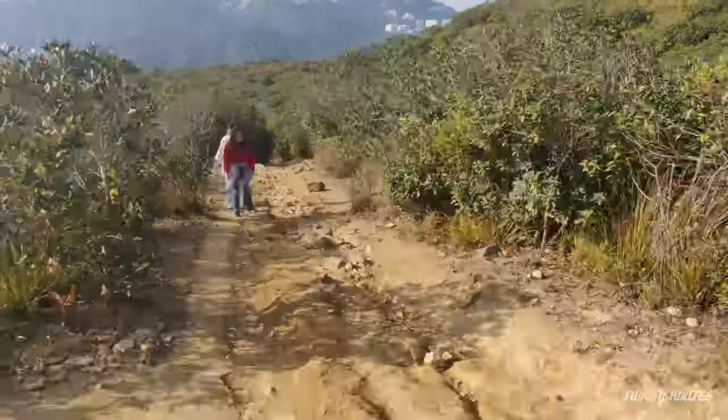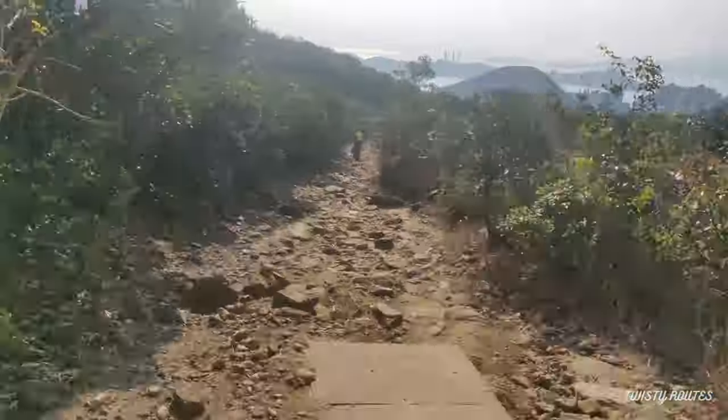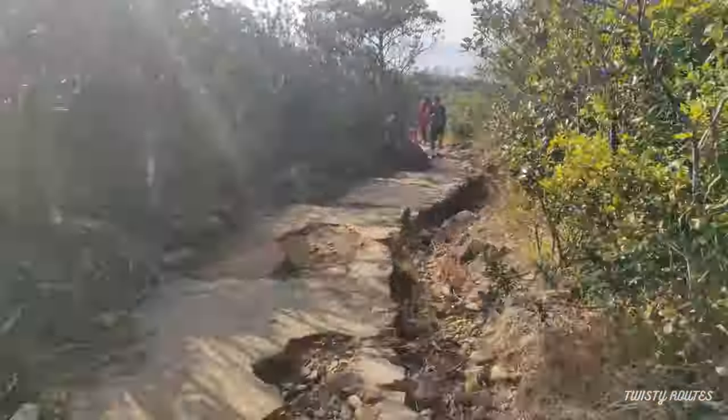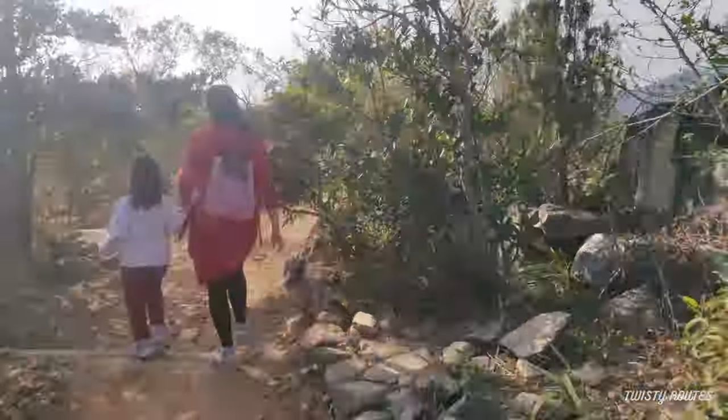We have tried to capture this hiking path on our way back so you can see what the path looks like, the number of stairs, the red plateau, rocky and reddish bricks path. Probably that's where this hill gets its name from, Brick Hill.